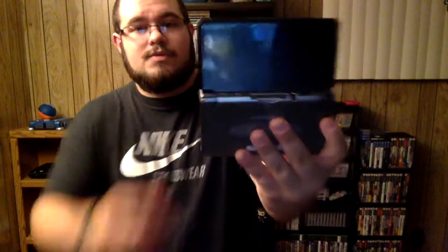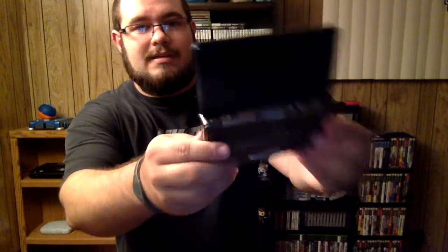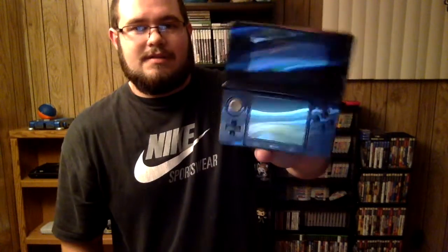It's actually used, but it's in really nice condition. There's really nothing wrong with it. All buttons work, the joystick's fine, the bumpers work, so everything's fine with it. So I'm actually really liking this, to tell you the truth. I didn't actually think I would, but I'm really liking it. So I got myself a 3DS. Oh, and it also comes with a charger, so I'll show you that.